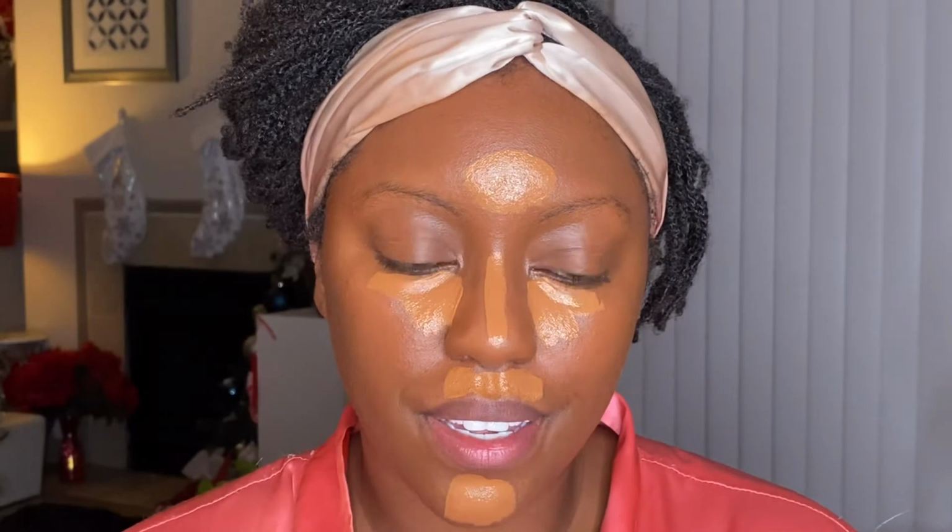Y'all, I really like this foundation. I say that now, but we're gonna do a wear test. So I like to let my concealer dry down a bit. That gives you more coverage and makes it easier to blend, because it's not so watery or runny. You can kind of stay in place and the concealer is not running all over the place while you're blending.